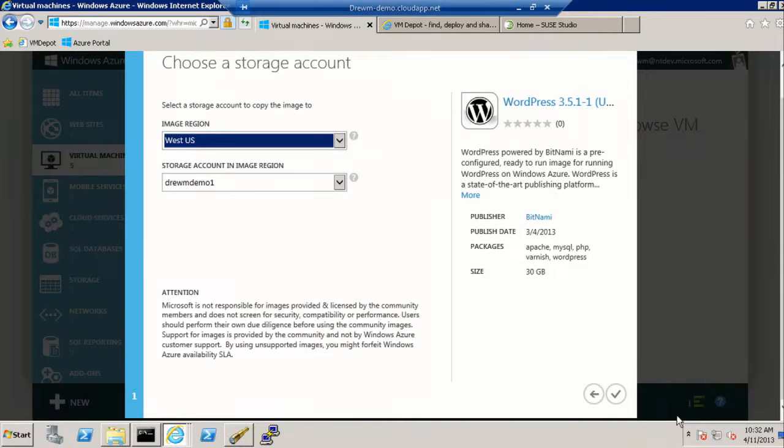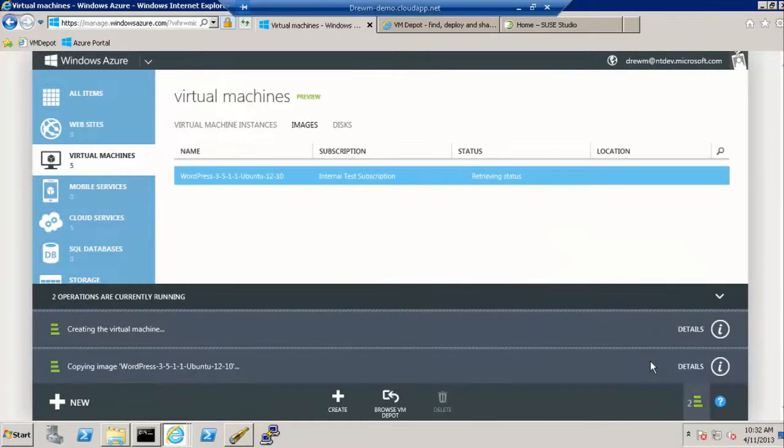What this is going to do is initiate a copy of that image over to your storage account. The storage accounts they use are in Microsoft data centers, so downloading it into your storage account is fairly quick. And so we'll let that run as we go through.